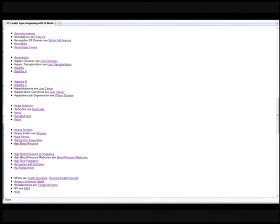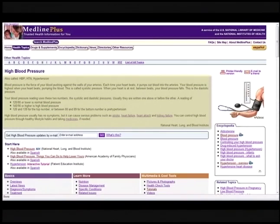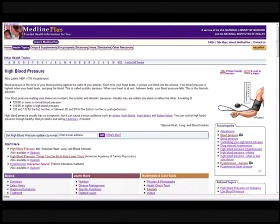So here we are at the high blood pressure page. Let's click on the word high blood pressure and see where that takes us. Okay, there you go. As you can see, this page has an easy to understand definition of high blood pressure for you to use. It also lists some additional resources like multimedia tutorials, treatment, nutrition information, and much more.